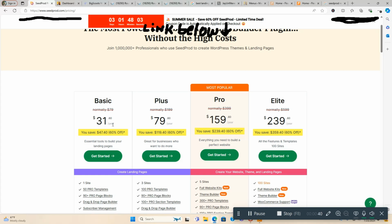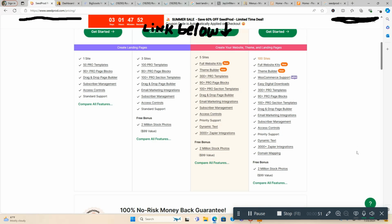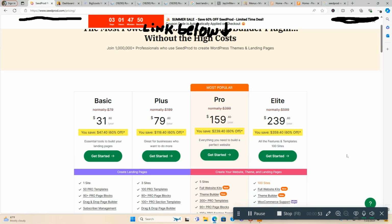The basic plan is only $31 for the whole year. Plus plans only less than $80 a year. Then you got a pro plan and an elite plan. Most people will be fine with these two. It just depends on what you need. But there's different options, obviously, for whatever you get. Now let me get into the review of this.